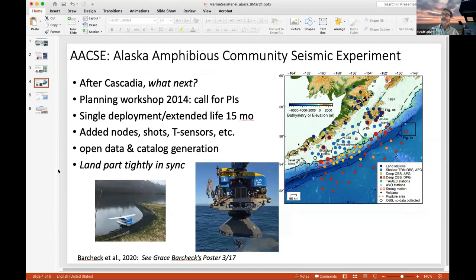And so after Cascadia, there was, well, what next? And so we held a planning workshop, this in Snowbird in 2014, where we really looked more broadly at the problem, where you might do something like this. Out of that came a fairly strong consensus that while EarthScope was in Alaska doing something offshore, continental Alaska was really important. The area that ruptured in 1964 and the places to the west of it were high priority targets. So we had a call for PIs, develop a proposal for this ACE, the Alaska Amphibious Community Seismic Experiment. And this gets talked about a lot at this meeting.